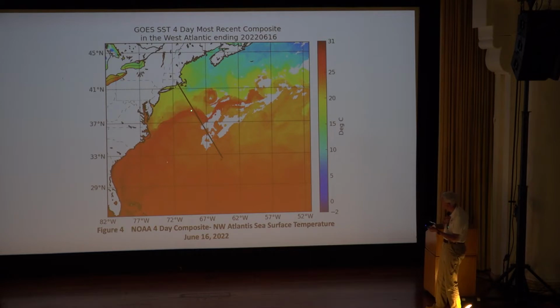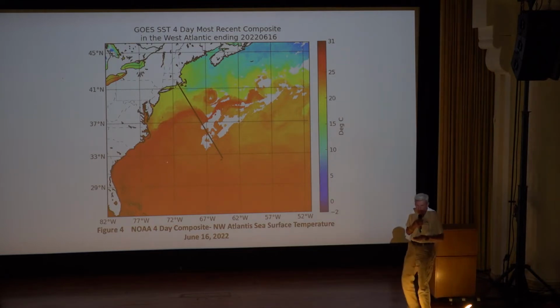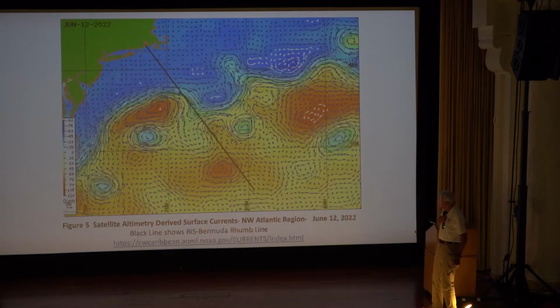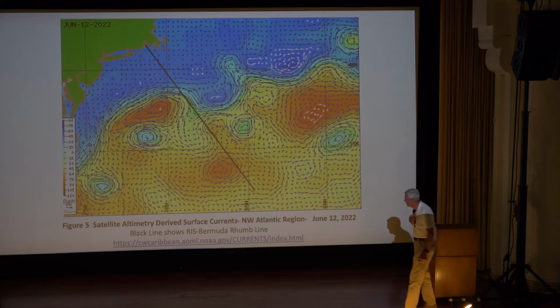Okay? There you are. This is now 4 days of a composite. And remember, there's a little bit of art in the composite. It's not as good as an instantaneous image. They're doing averaging over a period of time, the satellite image. Okay, next slide please.